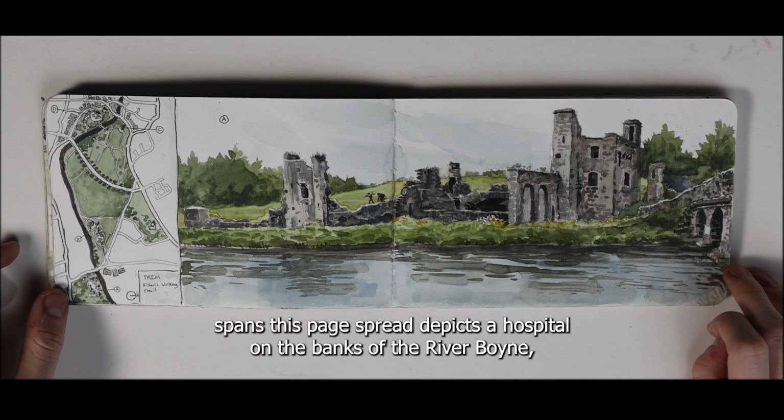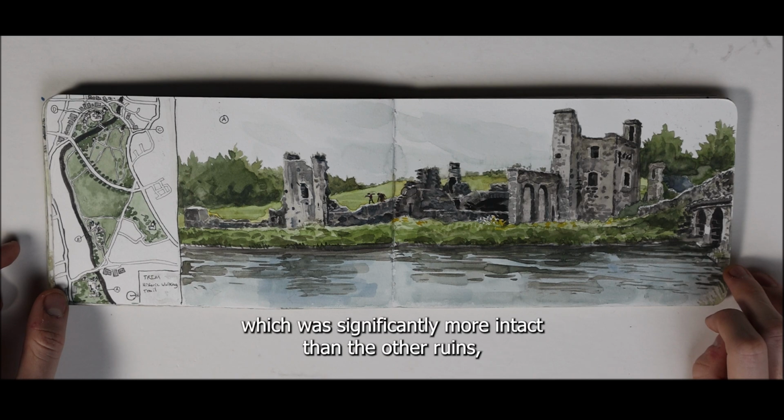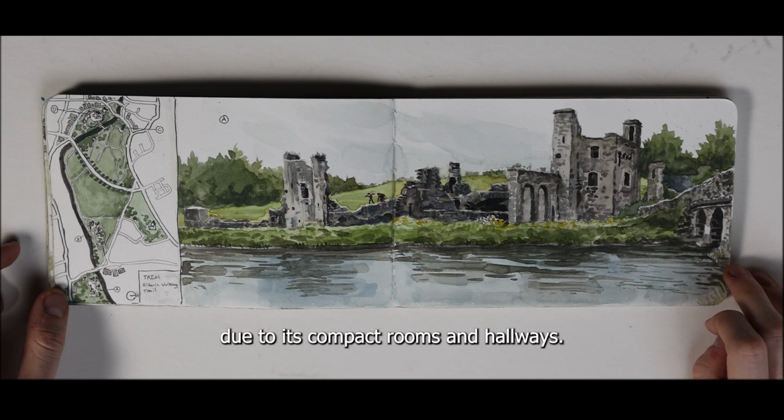The watercolor that spans this page spread depicts a hospital on the banks of the River Boyne, which was significantly more intact than the other ruins due to its compact rooms and hallways.